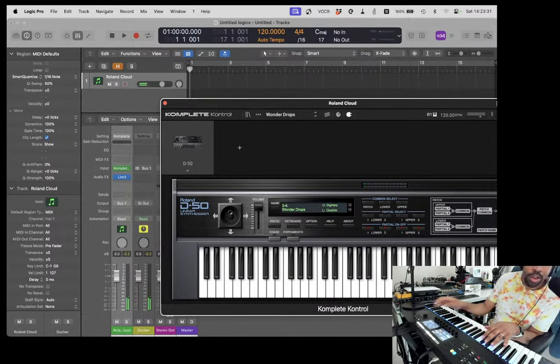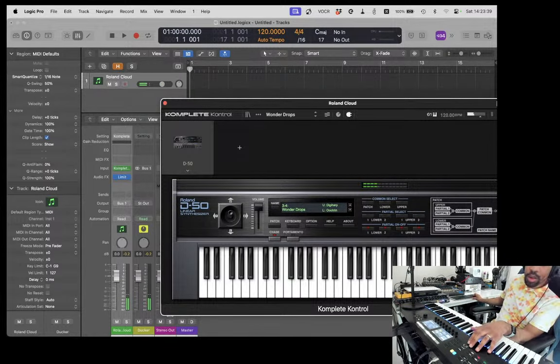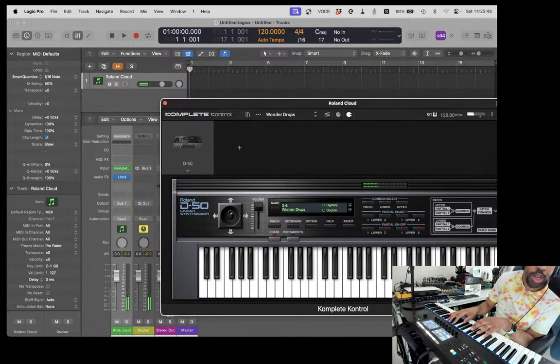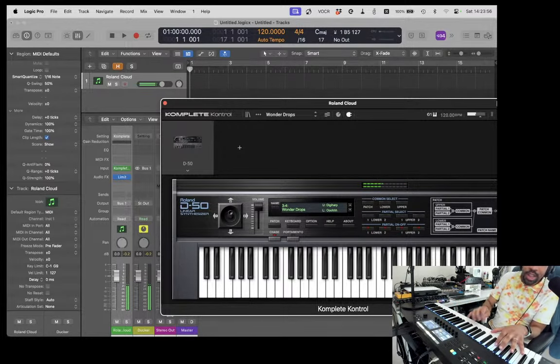Yes, I get MT32 vibes as well, Arfie, every time I play these sounds. Arfie said they remind him of the old Roland MT32. Yeah, absolutely. Could not agree more. Wonder drops. Well, I found the next sound for my next UI project. If I do UI sounds for a project, this has to be in there somewhere. It's so good. It's just, oh man.